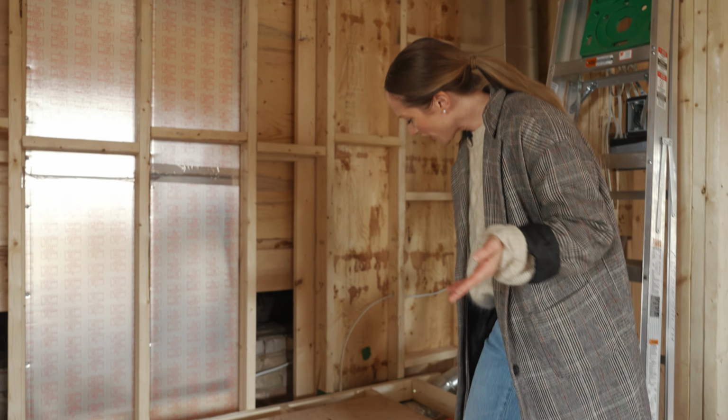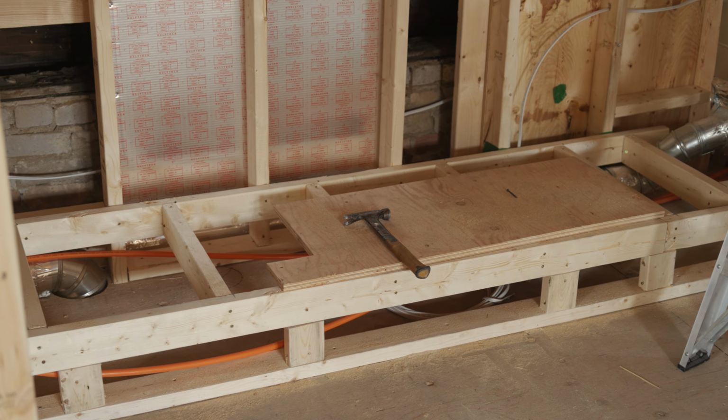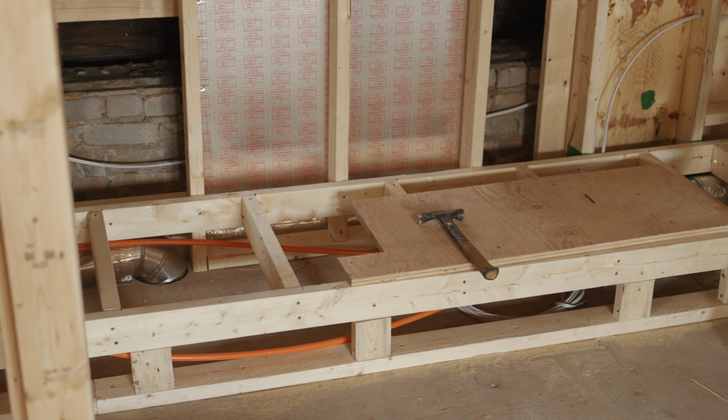If you can even see along here, all of these ducts, we kind of created a platform, and there's going to be a really tall baseboard, so you will not see anything that is related to the HVAC.